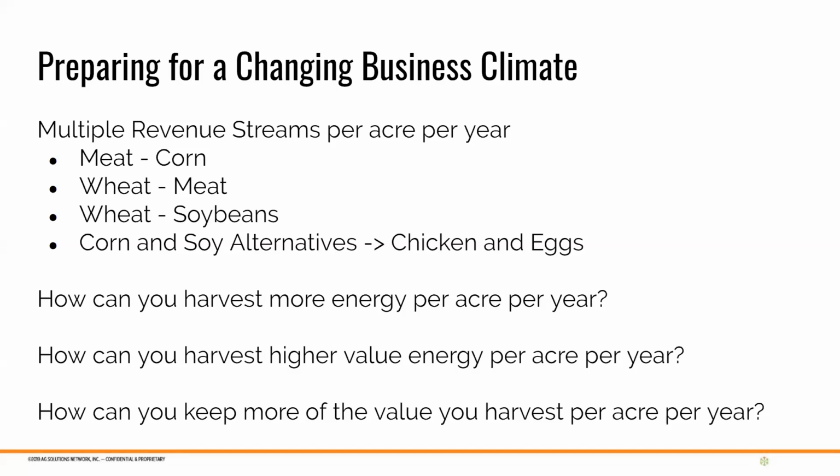And then finally, you need to ask yourself, how can you keep more of the value you harvest per acre per year? So we're growing feed grain corn next year to go directly to a mill, okay? And allow us to get a substantial premium over just non-GMO. The grass-fed beef business, rather than sell it to Thousand Hills or another consolidator, we're processing and selling it direct to the consumer.